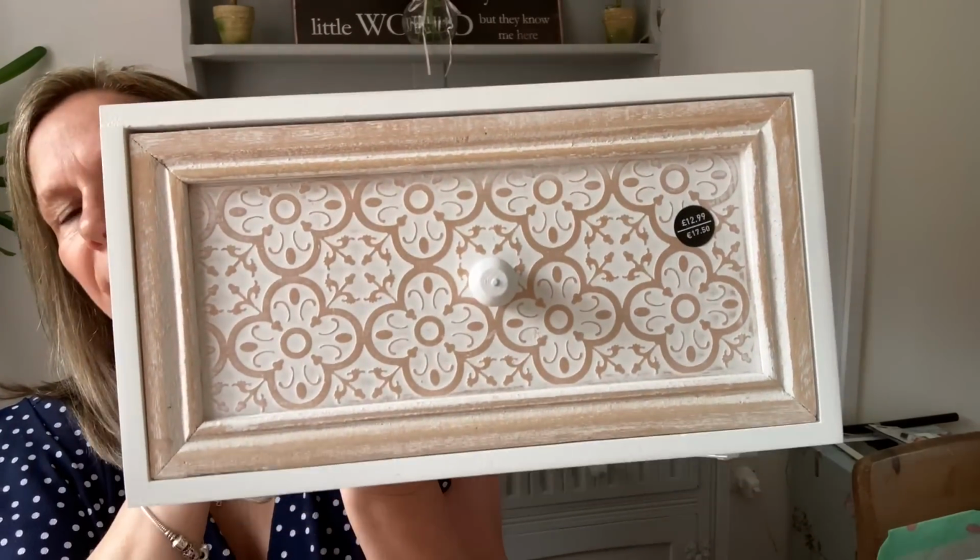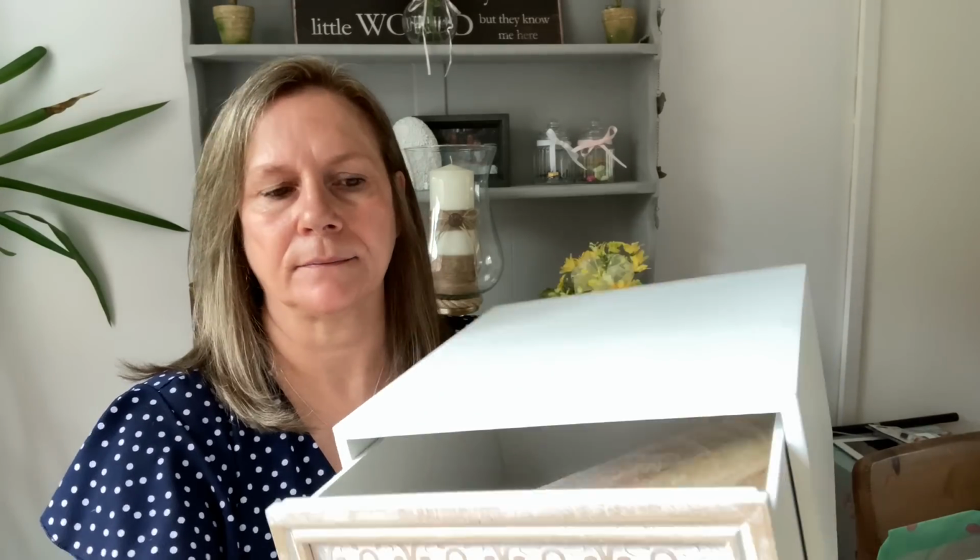I also picked up this. In this drawer here, there are 4 wooden legs. Can you see?